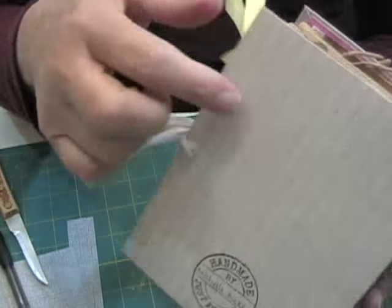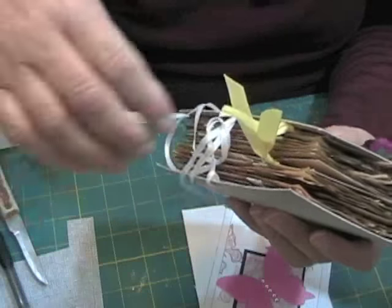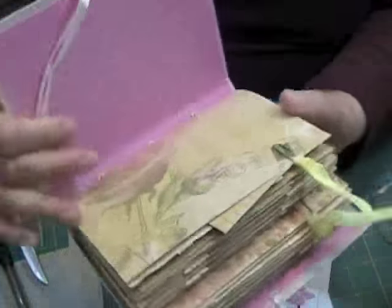Oh, I can't even think. Oh my gosh. Michelle, this is awesome. And this tie, oh my goodness. All right, let's go through this.